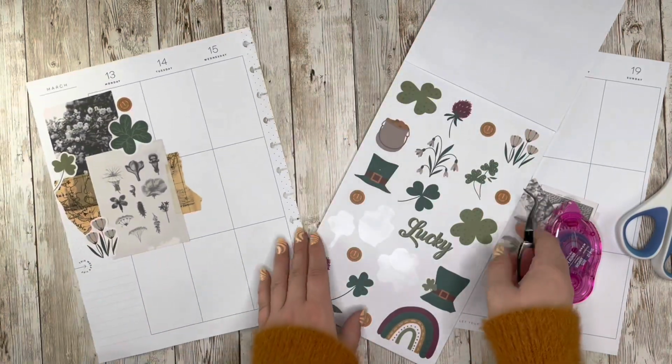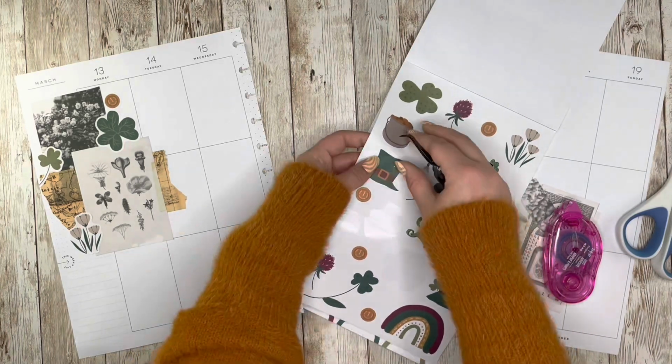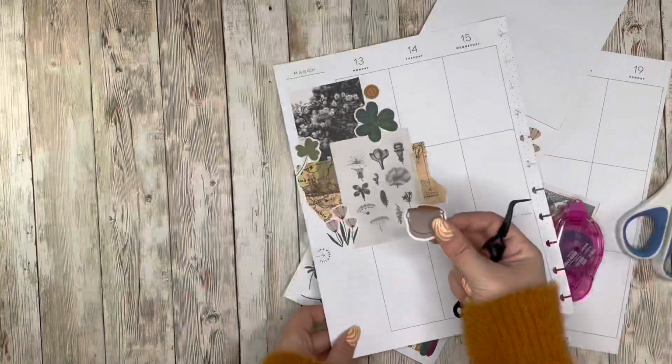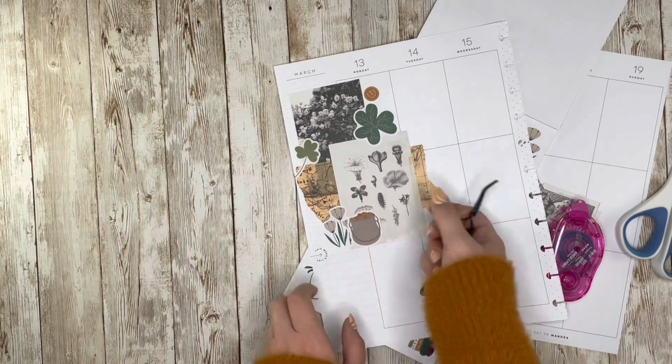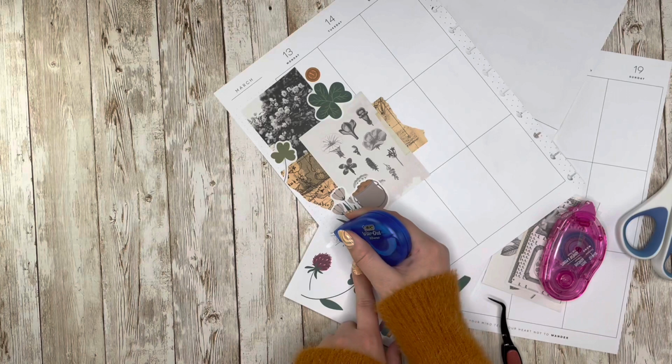I'm trying to, how many coins do I have? I don't want to use them all up in one cluster, but I could do the bucket maybe. The pot of gold, not a bucket. And we could put it down here with those little floral stems. That's kind of cute. I'm going to cover up where it says this week's list.